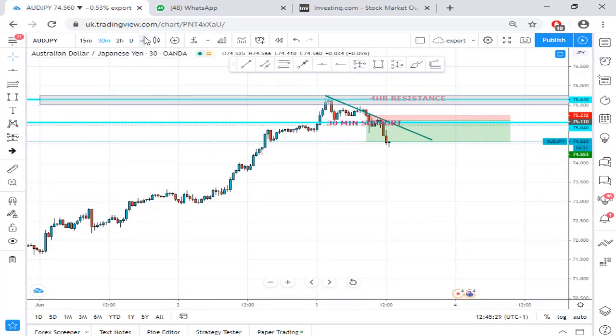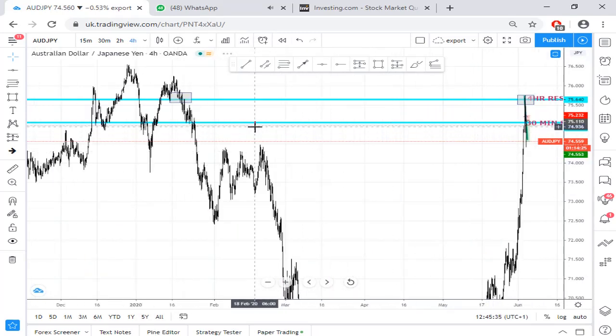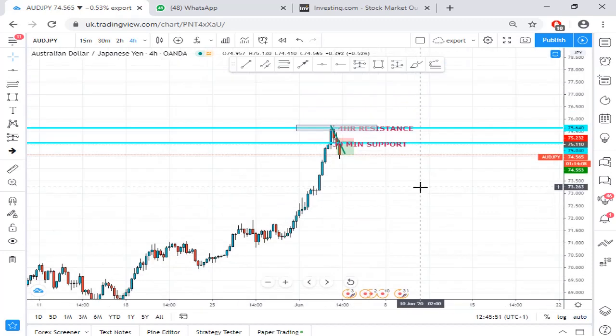So firstly, let's go to the 4 hour. That's where we start looking at ADJPY. We reached a very high 4 hour resistance. Last time the pair reached this high was on the 20th of Jan, which was about 5 to 6 months ago. So we knew that this is really high, and last time when it did reach there, we saw a strong sell-off. So we expected the same thing to happen. So we knew that we were selling.